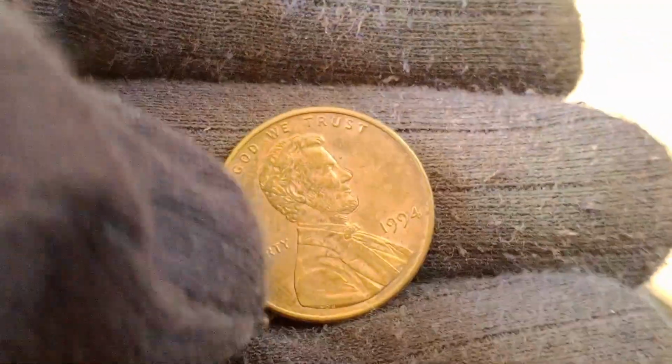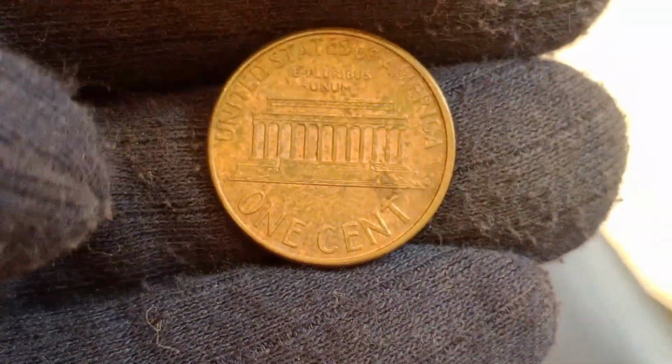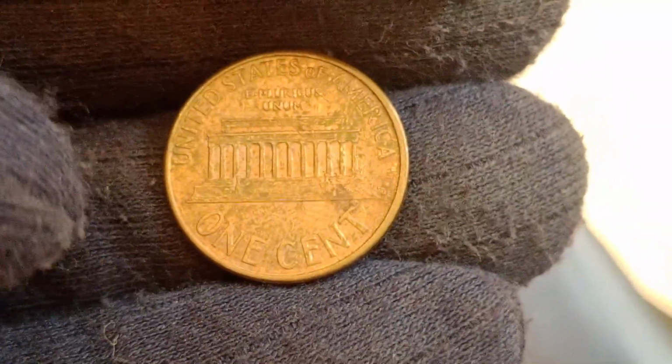She almost tosses it into the donation box. Almost, but something makes her pause. Maybe it's curiosity. Maybe it's a memory. Maybe it's the quiet voice of generations saying, look closely. She pours the coins out on an old kitchen table.